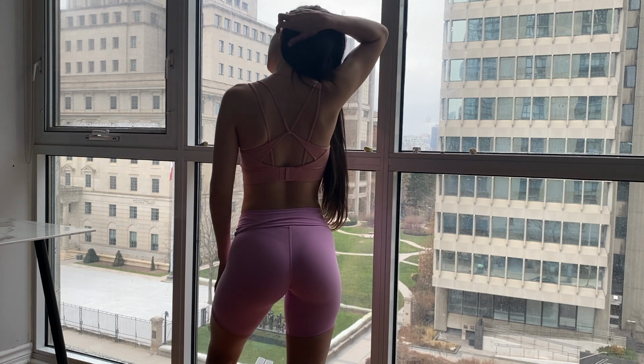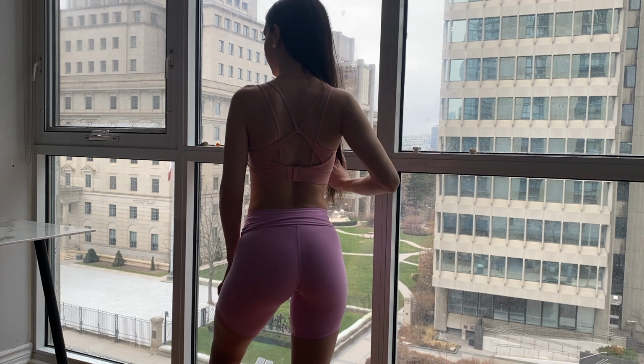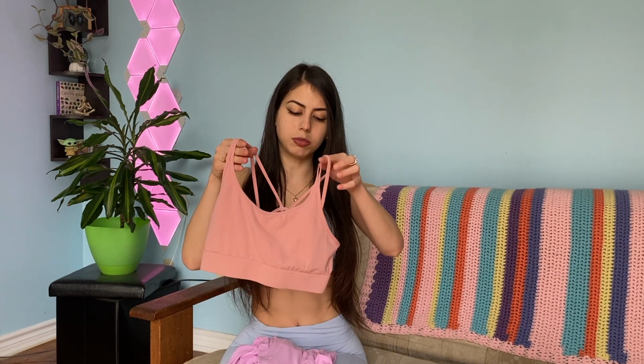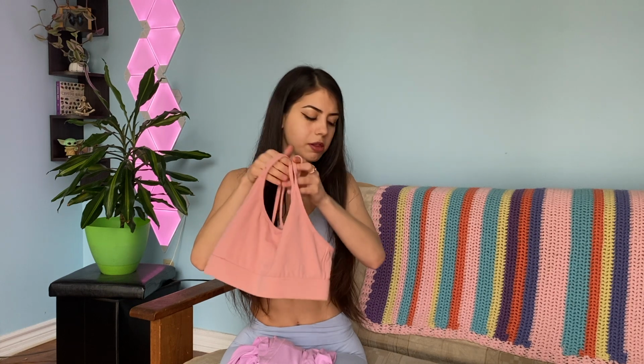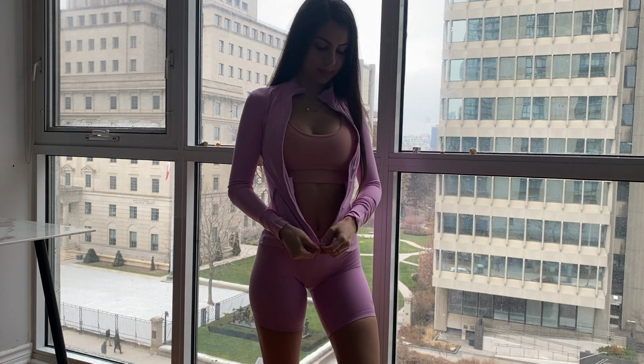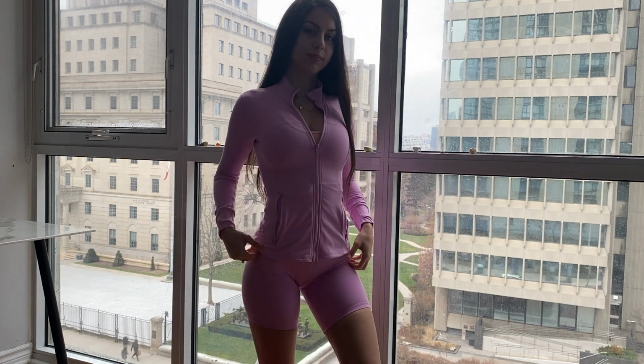You can wear just like a regular bra, which I really like. And then all these come with padding in them. I take the padding out because I just like the way that it looks. Sometimes the padding can look kind of bulky underneath. And then paired with that is this cute sweater. Look at the color. It makes your waist look so snatched.